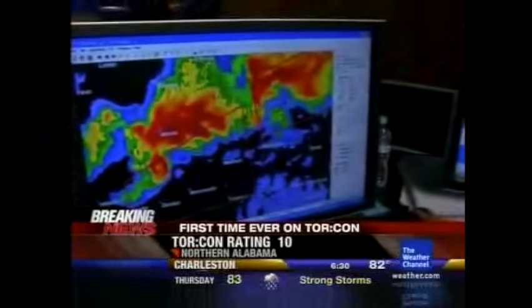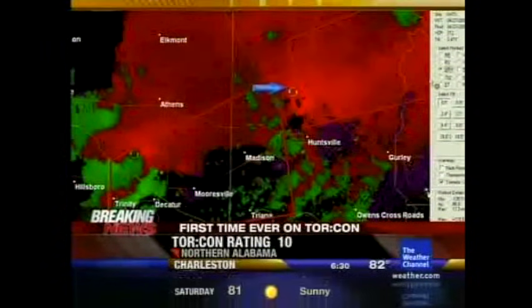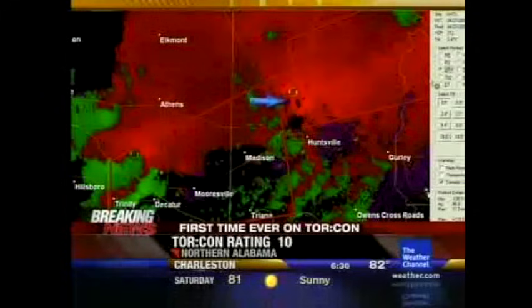Let's take a look at the velocities with this. Very well-defined vortex signatures, not as strong as the one we're seeing near Tuscaloosa, but the red and green here, just a few miles to the north of Huntsville. Another red and green couplet going to go just south of Athens, more or less heading on the same path, running along that same boundary. North and west of the Huntsville area. And how about Meridian, Mississippi? Tornado down that area as well?